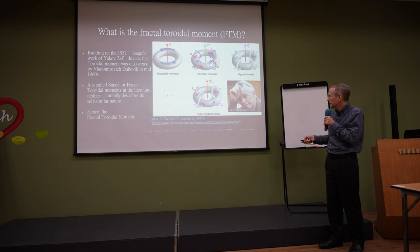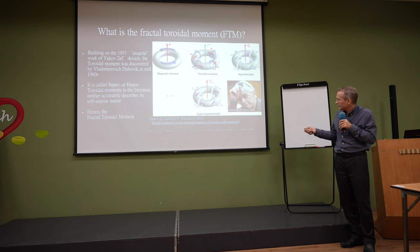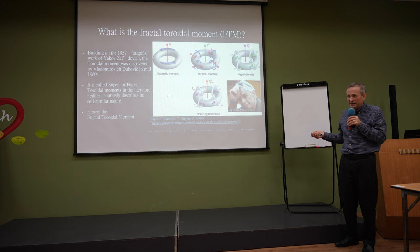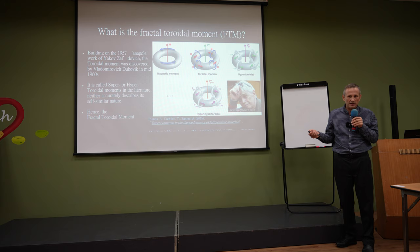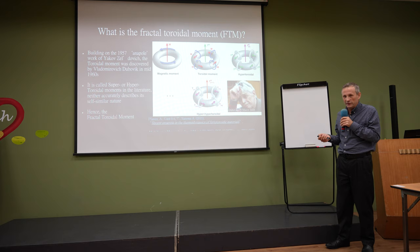So, just to confirm, in 1965, Vladimirovich Dubovik at Dubna, out north of Moscow, for his thesis, discovered the toroidal moment. This is a real thing. It's not a north-south dipole electric magnetic moment. It's not an electric field. It's a toroidal moment. It was published in 1967. It was verified in the West in 1997. And it's now in major peer-reviewed journals looking for next-generation technology in communication and data storage. But they're looking at it on the itty-bitty nanoscale, right? We're looking at it on the let's make things disappear and do interesting stuff with it.